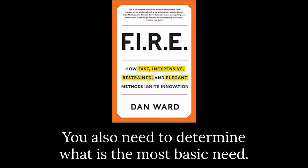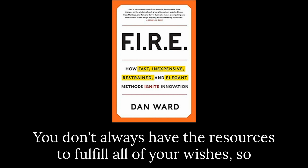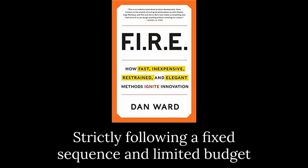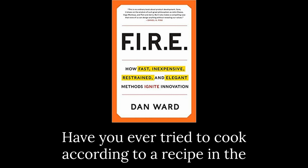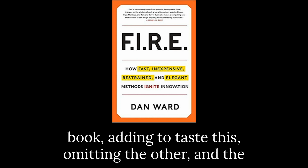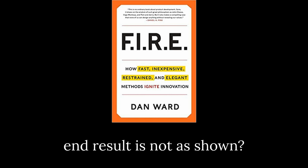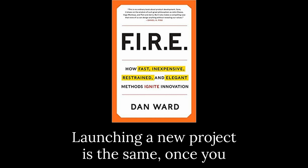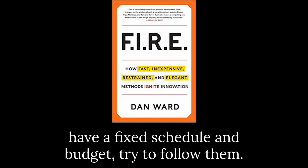You also need to determine what is the most basic need. You don't always have the resources to fulfill all of your wishes, so consider and choose the most important requirement and fulfill it. Strictly follow a fixed sequence and limited budget. Have you ever tried to cook according to a recipe in the book, adding to taste this, omitting the other, and the end result is not as shown? Sometimes it's better to stick to the original recipe. Launching a new project is the same. Once you have a fixed schedule and budget, try to follow them.